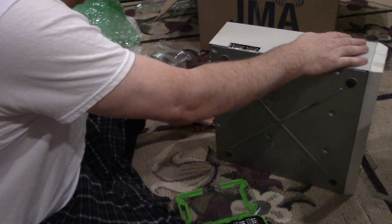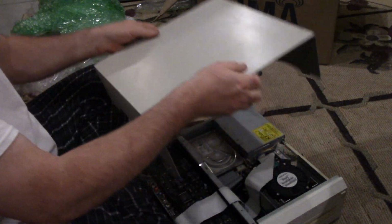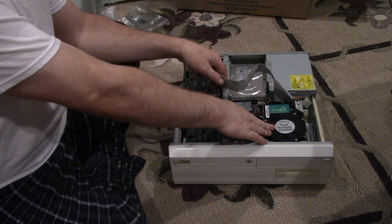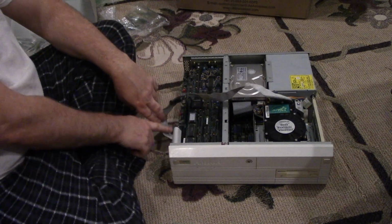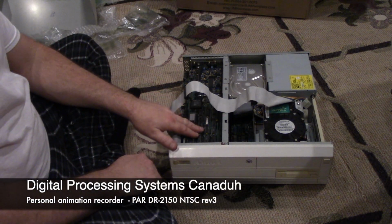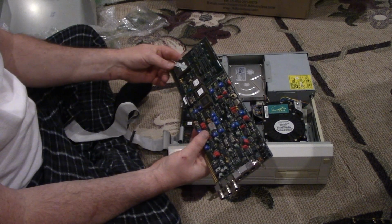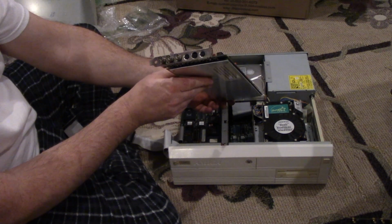This does, unfortunately, still have the Varda in it. So we have a Micropolis Energy Star hard drive that went to the PAR. This is the personal animation recorder card. It also has the Sunrise 8010 sound card. Sunrise, yep, digital processing systems. Has the BNC S-Video.